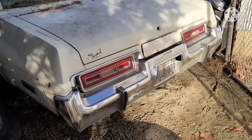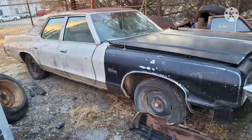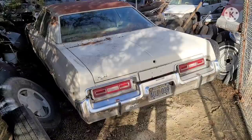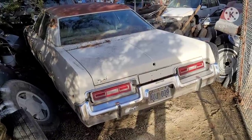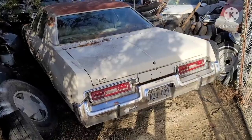This is my 1976 Dodge Royal Monaco. We've clipped it out in the front to be a 74. I drove all the way to Texas to get a parts car that was a station wagon to get that front clip. Almost got myself shot, but that was another story.